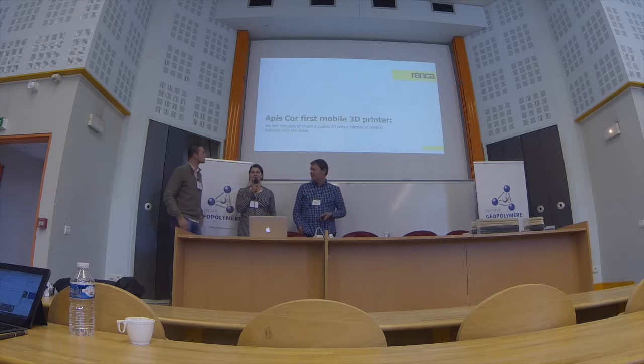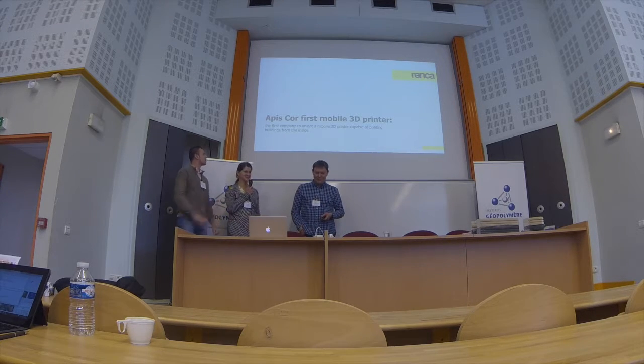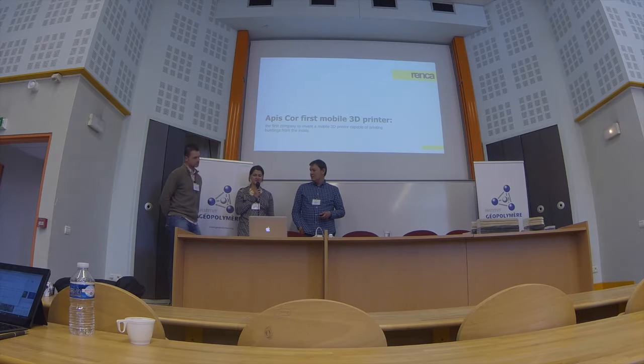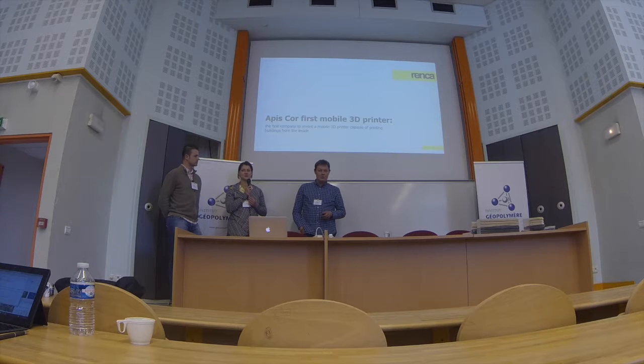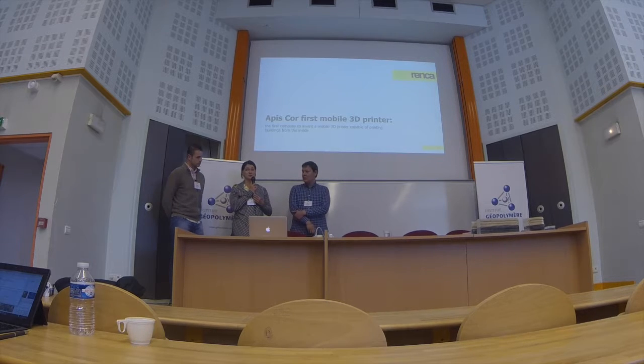So coming back to the main topic, 3D printing. Recently, this winter, we were contacted by the company Apis Cor, which is based in Irkutsk in Russia, in Siberia. It's a group of young engineers who invented a mobile 3D printer which can print buildings up to 100 square meters, and they claim that it can build a building of this size in 24 hours.